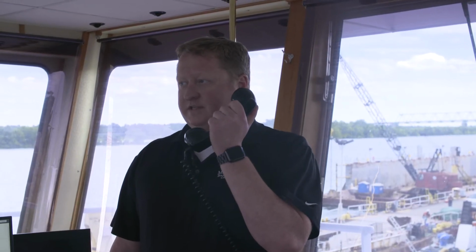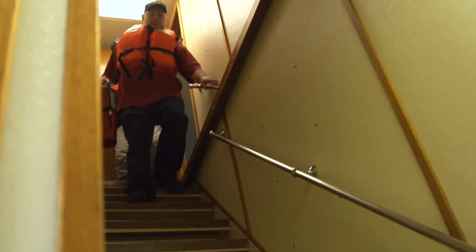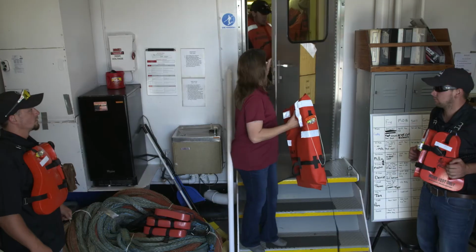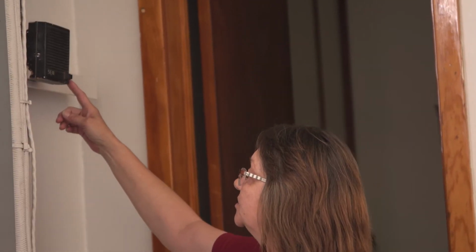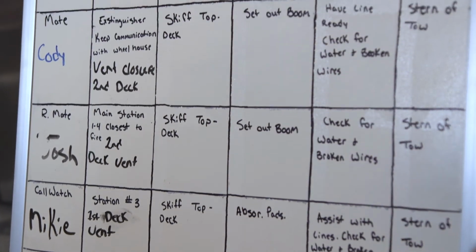Wheelhouse makes emergency call out on channel 16. Crew reports to the emergency meeting area with type 1 life jackets and fire extinguishers. The cook takes head count and notifies the wheelhouse. Crew performs duties as assigned or needed.